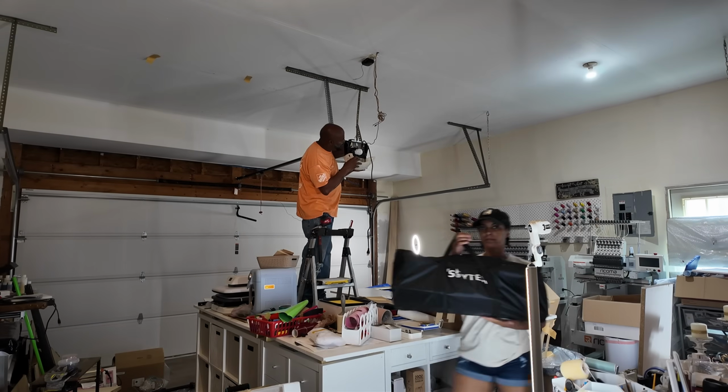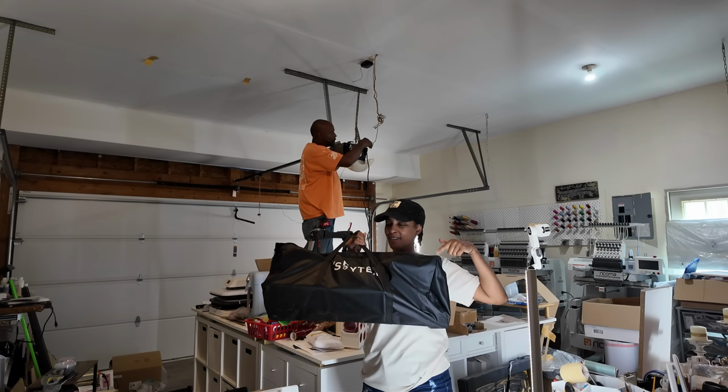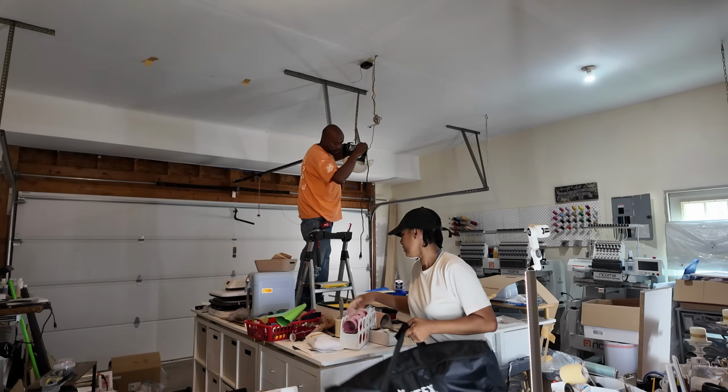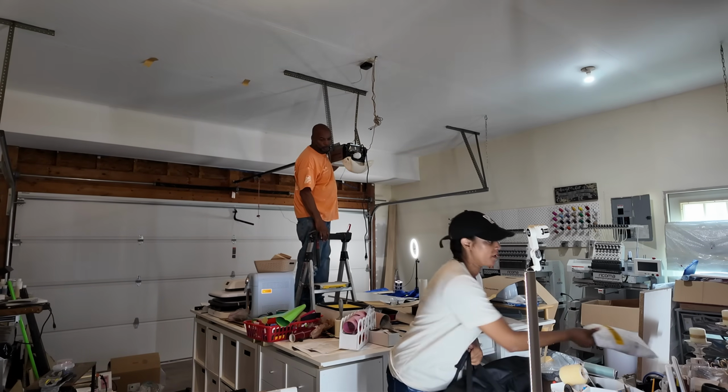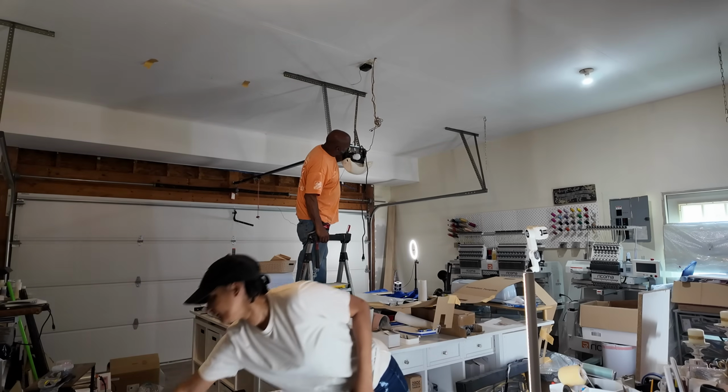Now let's head back into the garage so you can see what else I did. I got these skylights from Amazon. So I'm going to go ahead and open this so that way we can get some more light in this garage. Okay, Trina, that's a great idea.